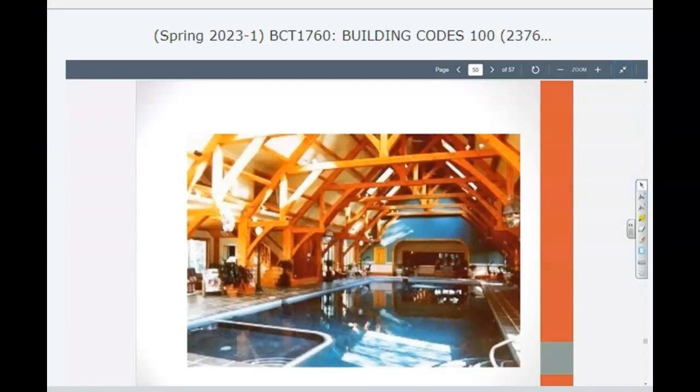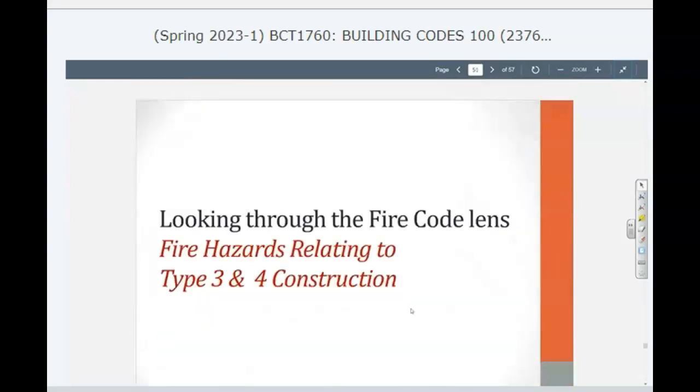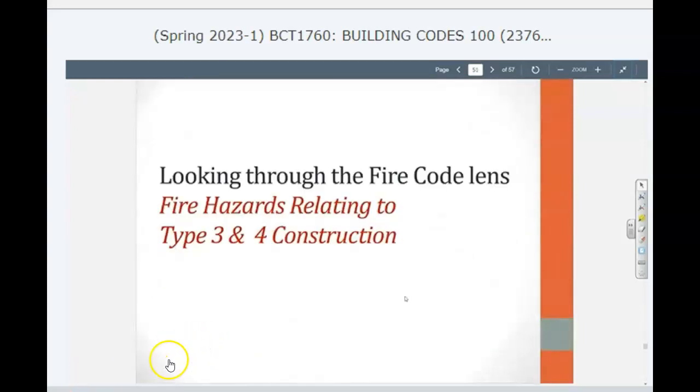Also, you can do some architectural extravagance using those lattice pieces to make something here. It's being used to cover a pool, which is pretty unique. Okay, well, 51 and 57, this is awesome.